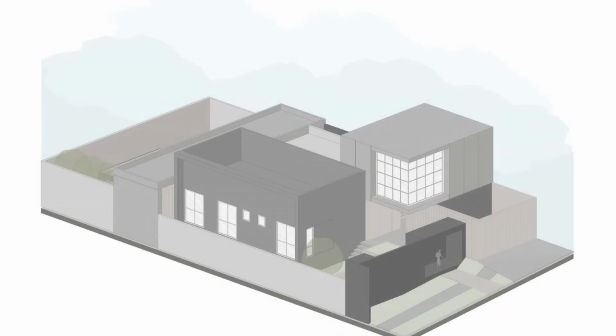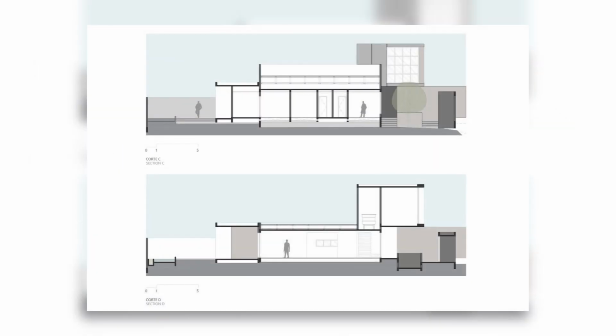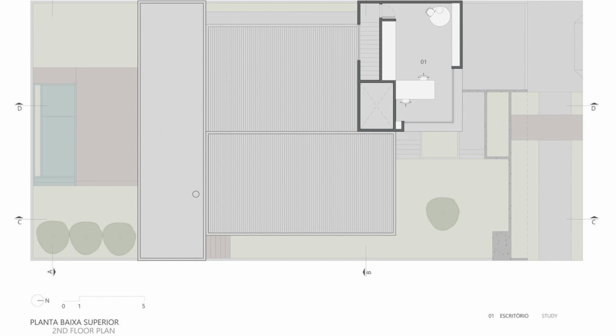The upper volume on the house's facade houses the family's office, superimposed on the wood-clad wall, creating a garage space and an overhang for the main entrance.